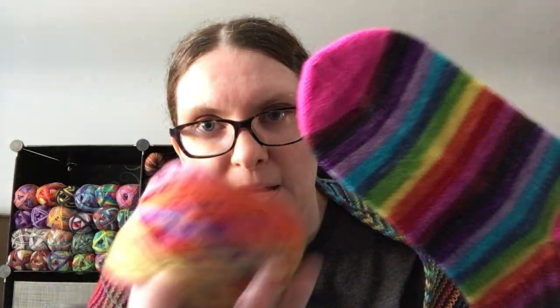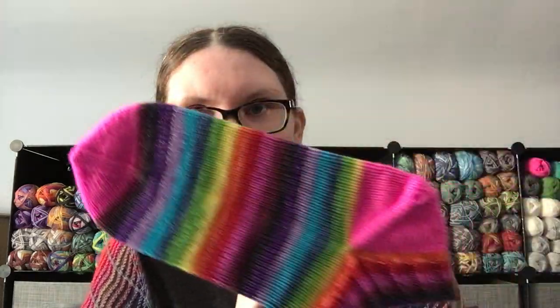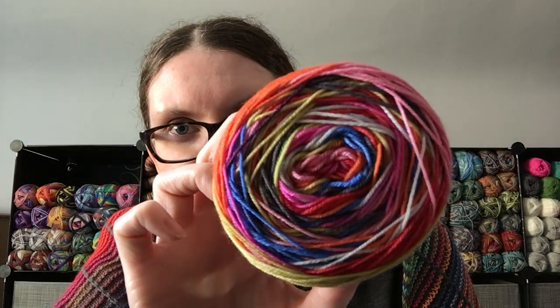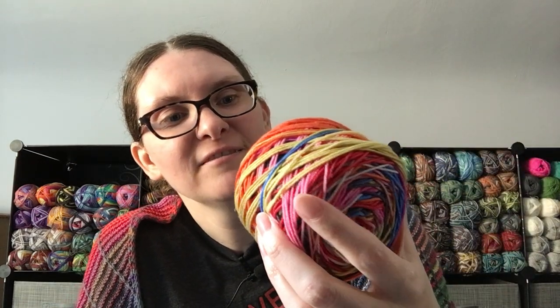Oh, Amy, I know you're watching. Should I do pucker as the heels and toes? Just like these ones, except different. It's tempting. Let me know. Do you want to do pink heels and toes? I'm thinking yes. There is a lot of pink in here.